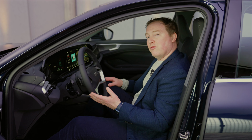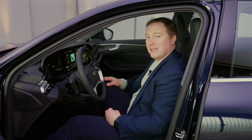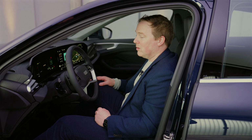We don't yet have prices for this car. We know that the A6 Avant starts from a good bit under €70,000, so this will be a bit less again, no doubt. There will be diesel, and eventually there will be plug-in hybrids, and we think they will actually be the most popular one.